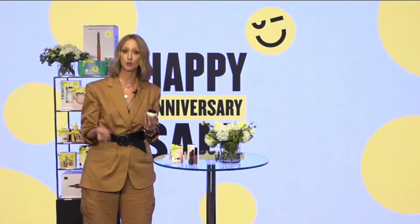For anybody who hasn't heard about our Vitamin Enriched Face Base, it is our moisturizer and primer in one. We were the very first brand to create a moisturizer and primer in one, and we created it in 2001. This is a product that I use every single time I am backstage at New York Fashion Week, on our global campaign shoots, because it makes makeup application so easy.